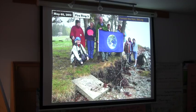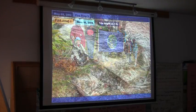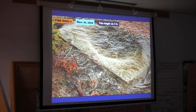So the tide has eaten 5 feet of the land from out from under that particular fire ring. It's eaten it from under the roots. This tree is leaning out. It's going to be one of the next ones to go. There it is at the height of tide. Been reclaimed. It's now in the intertidal zone.